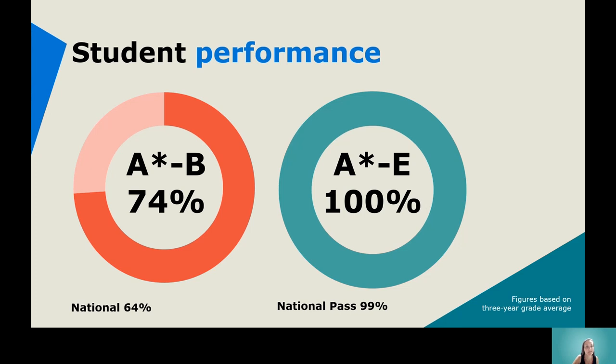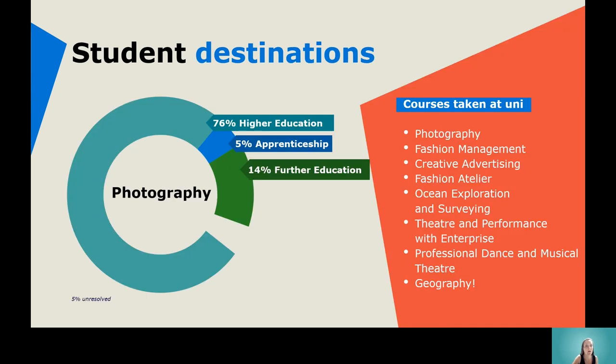So student performance, we are proud of our students and the hard work and commitment they put into achieving these results. We believe that every student has the ability to achieve their potential, and we work hard to help them get the results that they need to progress to their chosen destinations. So we get students moving on to all kinds of different courses from photography. So we've got photography, we've got fashion management, we've got creative advertising, fashion atelier, if that's how you pronounce it, ocean exploration, surveying, theatre and performance and enterprise, professional dance and musical theatre, geography, and so much more.